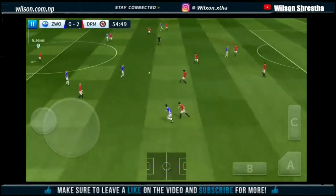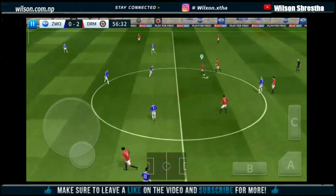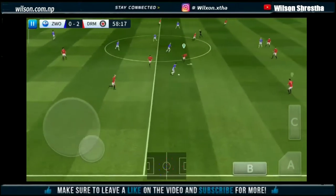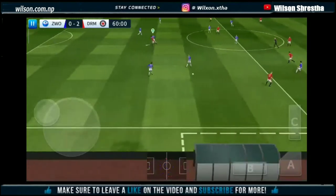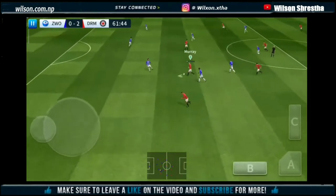What a well-timed tackle. Well cut out. And the team swap possession again. Oh, that's great determination. Oh, he did really well there.